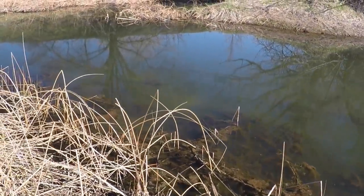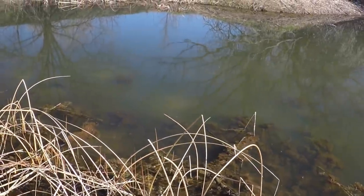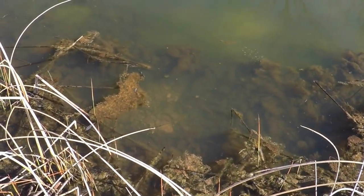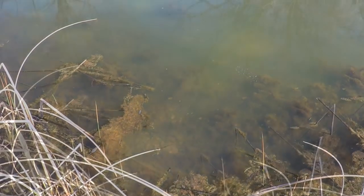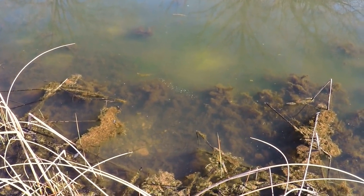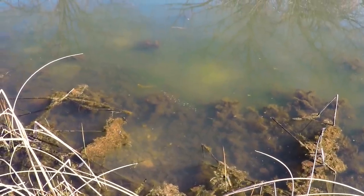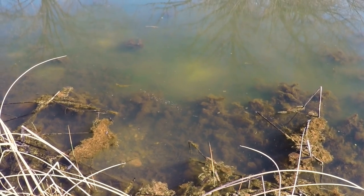And there goes a bass. And a bed. He is on a bed. There's a bed right here. Just busted a male off a bed. You can just see the whitish gravel in there. That's cleaned. These early bed fish are just establishing territories. They're still spooky. They don't have any eggs to guard. So parental investment is low right now.